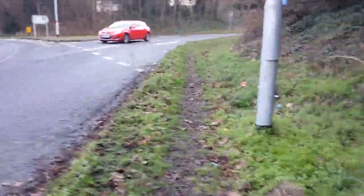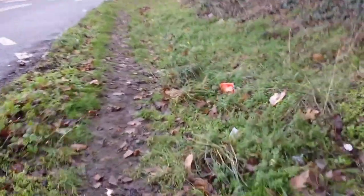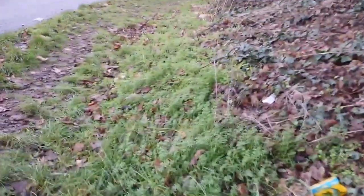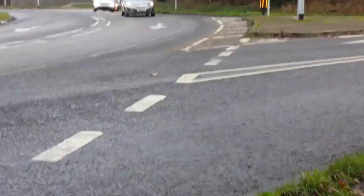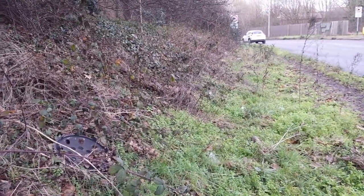Alright, so bye guys. What a success, guys, I've done it. I've come to this roundabout for these two wheel trims. This one, which I've always wanted to find, and that Ford Focus one over there that I've also always wanted to find. Just wait for that Renault to, yeah, I think you could see it. So, very cool. I've completed my mission.